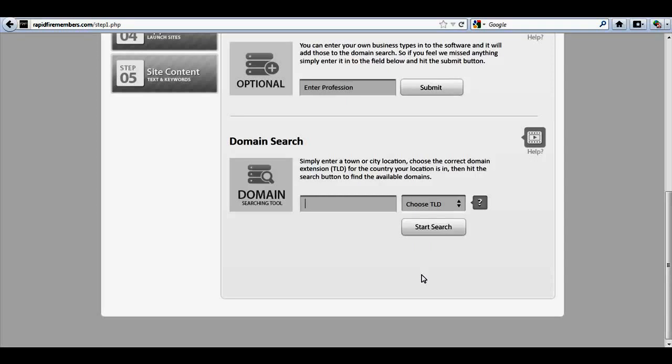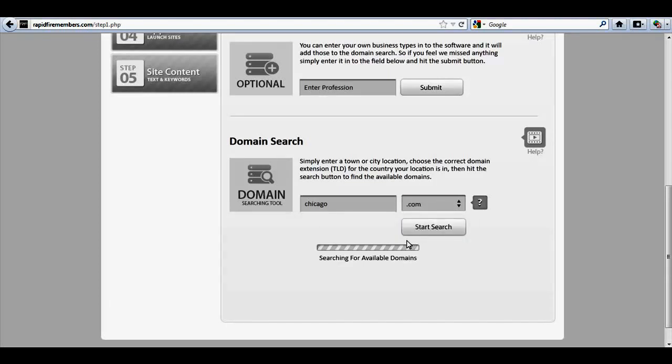So for example, I'm going to type Chicago into here, and I'm going to choose the .com domain extension, and I'm just going to hit search. Now what the software is going to do is take the place that I've put in, Chicago, and pair it with lots of different products and services that are in its database, and then check to see if domains are currently available for the pairings that it's put together, and any available domains it will display to us in a list.